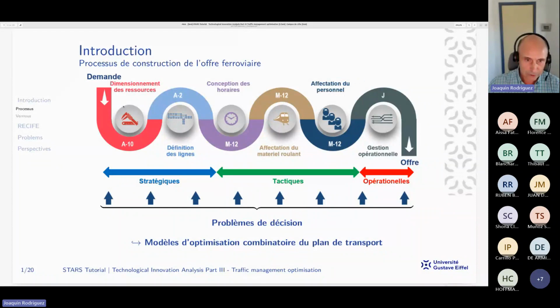crew. So after that, we have also a strategic decision regarding the definition of the line. This is line planning, meaning, for example, to define what will be the stop patterns, what will be the frequency of the services, and so on. And we move to the tactical phase more or less 1 year before.